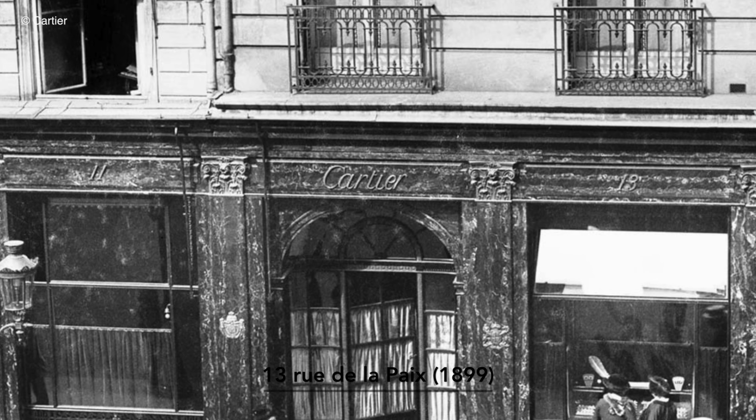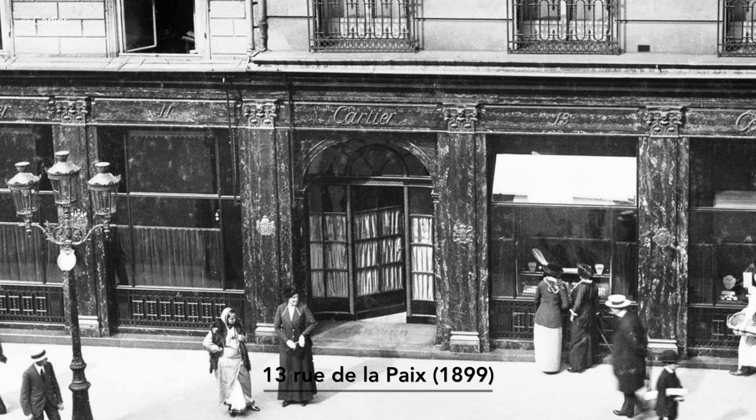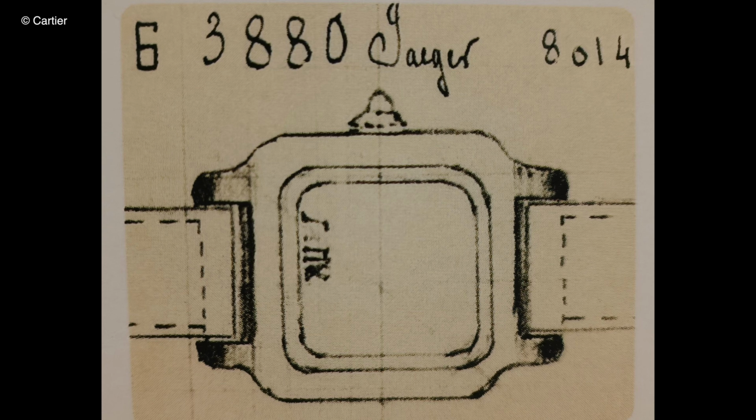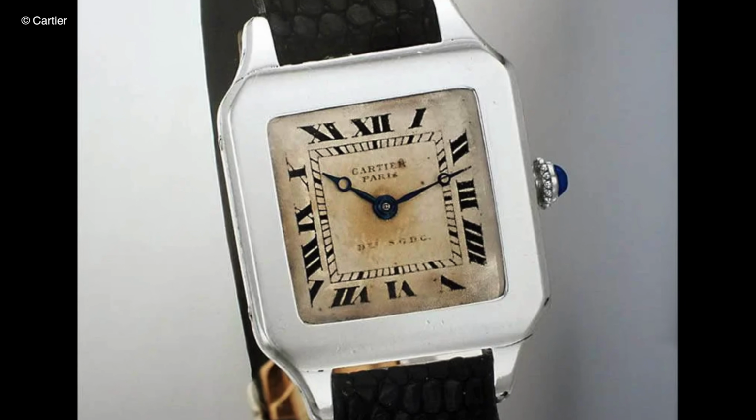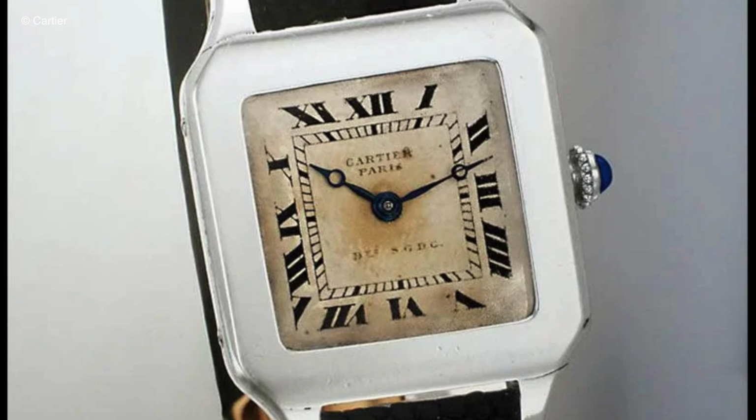Louis Cartier, the third-generation leader of his family's Parisian maison, would go on to create a rugged watch mounted on a leather strap for his friend. It was utilitarian and could withstand groundbreaking aviation efforts.